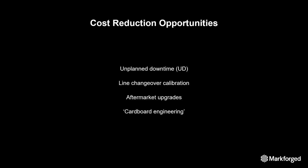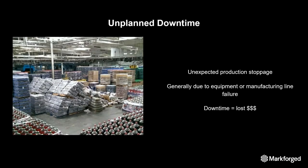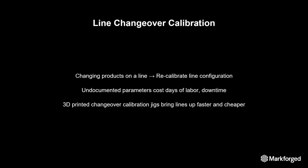To basically assist with your aftermarket upgrades and kind of help with your cardboard engineering. So the unplanned downtime: life happens, parts break, components break, but when the line goes down, you're losing a lot of money. That's not an insubstantial amount. So rather than having to wait for a component that you don't have, you're able to get that line back up and running ASAP, and you decrease the impact from failures, because any downtime is lost money. If you've had any downtime, 3D printing can help solve that.